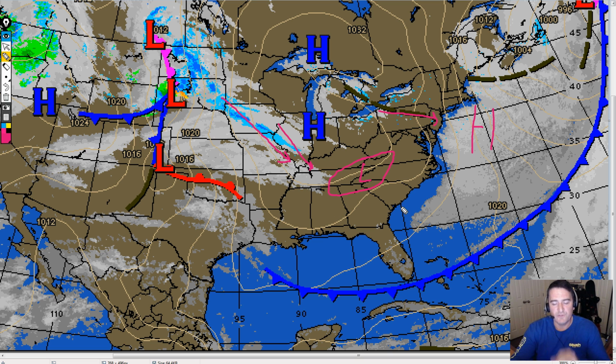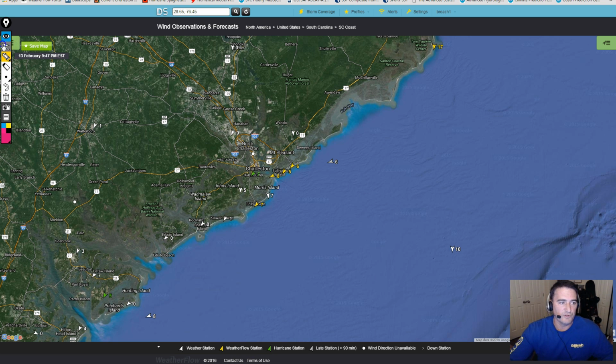So not for certain yet. If that low tracks a little bit further to the west, we could be only looking at some variable winds or maybe some light northerly winds staying down over our area. So that's to be determined. But as far as tomorrow, that's more of a definite for some winds to occur. So if you're looking for winds tomorrow, might be the day to go take a look at it. So here's data scope for the Charleston area.